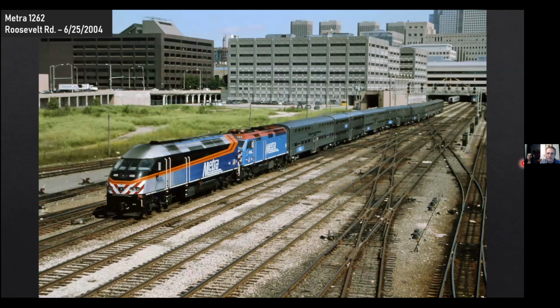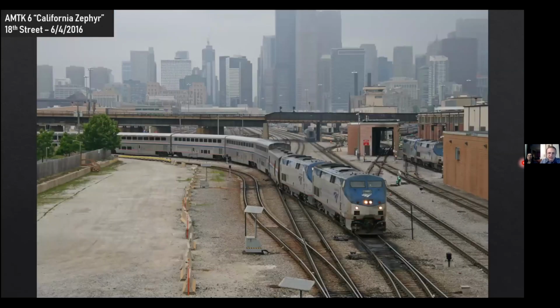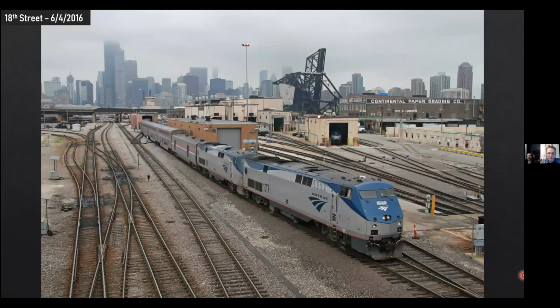A lot of Metra trains, a lot of them are on the BNSF route that goes out to Aurora. Dropping down to 18th Street. Here, this is train number 6, the California Zephyr, coming off the Union Avenue Y. It's going to pull south of the Y and then back into Union Station. This location also gives an excellent view of Amtrak's locomotive servicing facility.